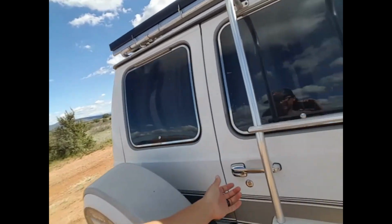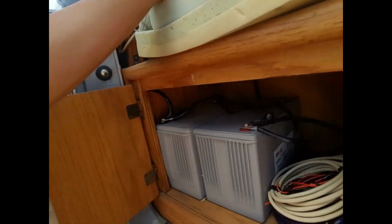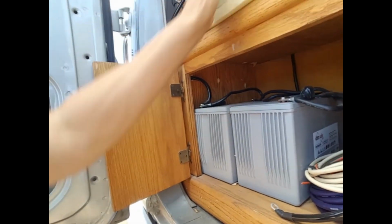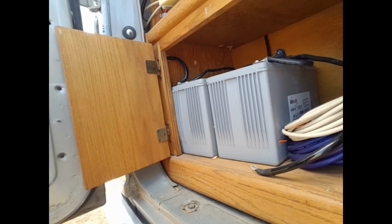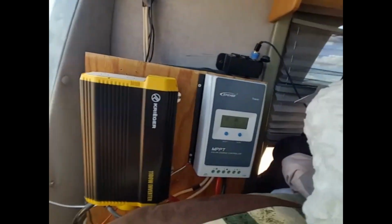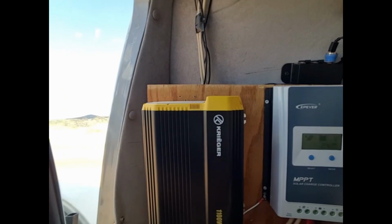I guess I'll show you the rest of it. So, it's the back of the van, or I like to call it the garage. Batteries are in this little thing right here. I got Dakota Lithium, 93 amp hours is one of them, so I got 2. So what is that, 186? This is a total of 186 amp hours, and it's hooked up right here. That's the MPPT solar charge controller and the 1100 watt inverter.